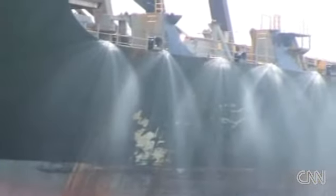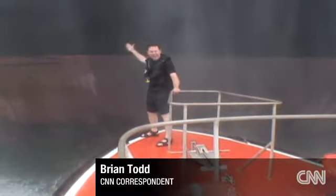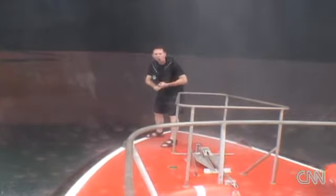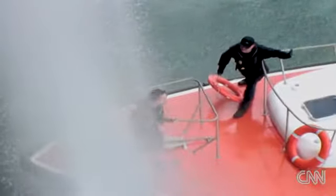But there's another part of the system aimed at never letting it get that far. This is a crucial part of the deterrent, a wall of water that blasts down from the gunnel to knock the pirates off as they try to scale the ship. It can also flood the pirates' boat. They can mix in bleach, pepper, oil, even soap to try to distract them even more. I'm repeatedly blasted, and when I try to look up alongside the hull, I can't see a thing.